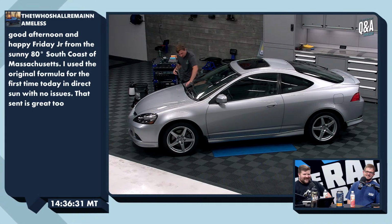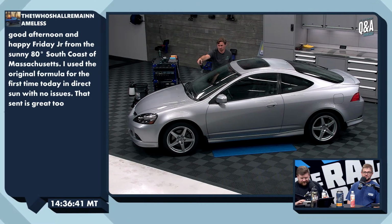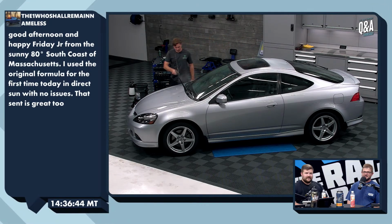Okay. Teo says, good afternoon and happy Friday, Junior, from the sunny 80 degrees south coast of Massachusetts. I used the original formula for the first time today in direct sun with no issues. That scent is great, too. It is.